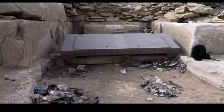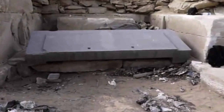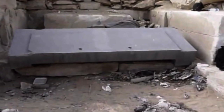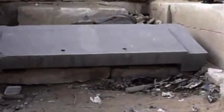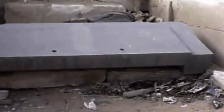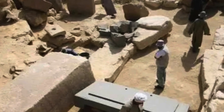If this pyramid doesn't excite the adventurer in you, then nothing will. Look at that black stone door or sarcophagus or box lid or whatever you want to call it, but it's amazing. In 2008, a little-known pyramid that had been lost and then found in the mid-1800s and then lost once again, was once more found, and not recycled as firelighters, by a team led by Zahi Hawass.